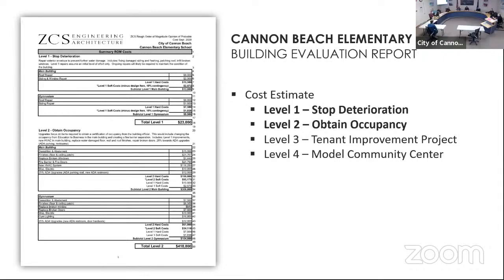Some miscellaneous electrical items, possibly just so the lights are all functioning and everything is working. And then there's ADA upgrades that are also required per code. So you have to spend 25% of your construction cost towards ADA upgrades. So those would be things like having accessible parking and accessible restrooms, for example.